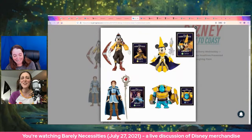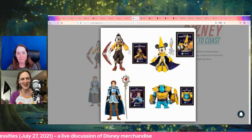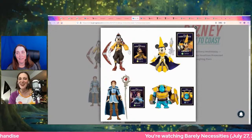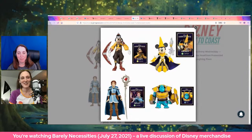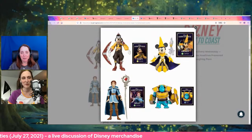I know. I want that Belle outfit. And I love that she's got almost like a staff there with the mirror design and the rose. I'm like, yeah, I might need to get that. That is a cool look. I can totally envision that as a popular cosplay look as well for upcoming expos.